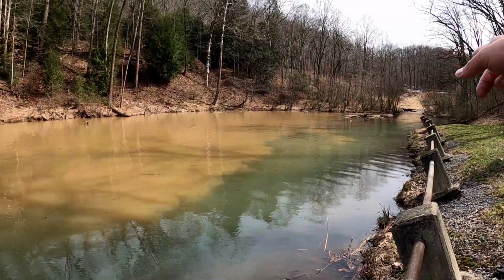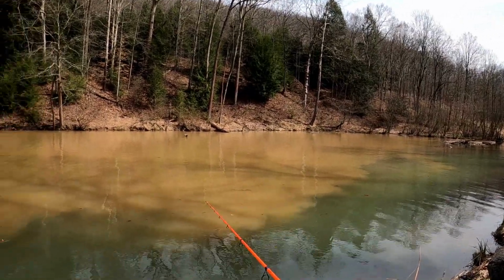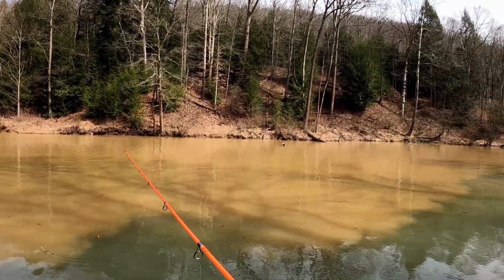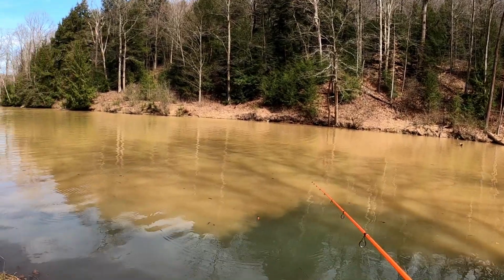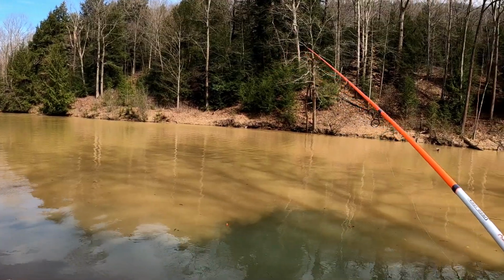This creek's running in, and that's the clearer water. You can see the separation. So maybe we'll get lucky and find something hanging along the break line of the two.